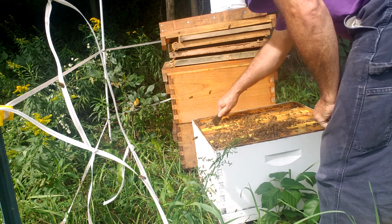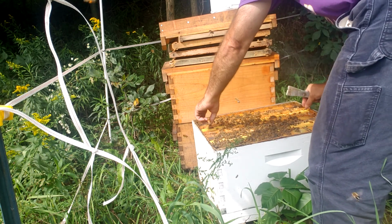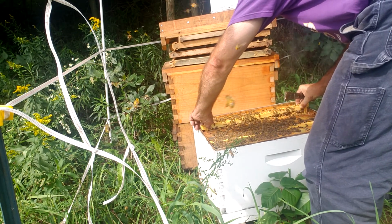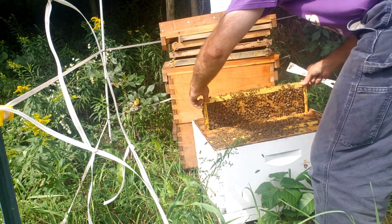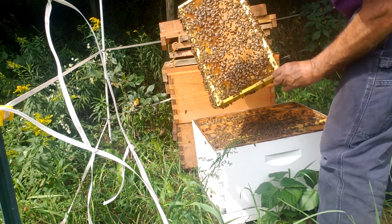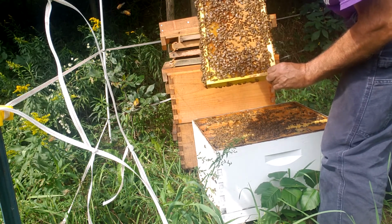In the springtime, just relieving pressure isn't enough for a swarm. Once they get that impulse, it's really hard to get it out of them. You got to actually move the queen. But in the fall, just being there and taking care of the situation sometimes can help. But yeah, that's all capped, fully capped.